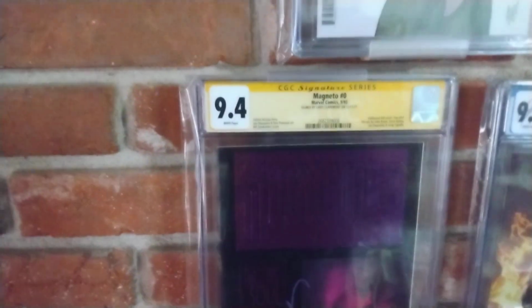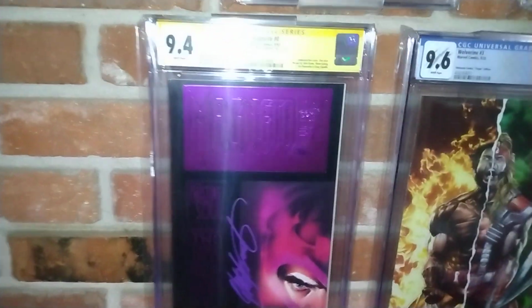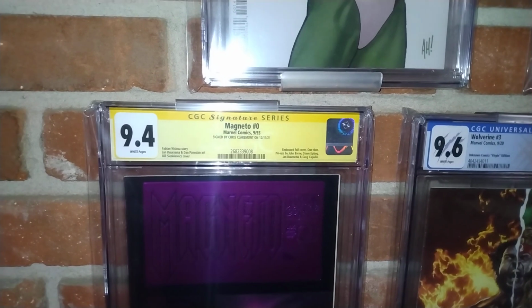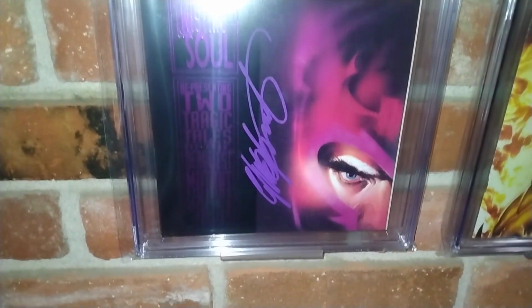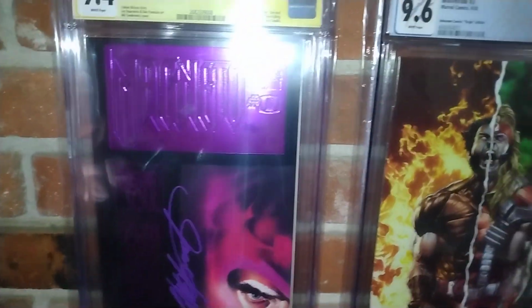Then I have Magneto number 0. Why is this thing blurring out on me? Do I need the light on? You guys get a glare if I have the light on. But it looks better, I guess, with the glare, right? Magneto number 0, signed by Chris Claremont. Very cool purple cover. There's another version of this cover. I think it's not purple, but I think it's gold, if I'm not mistaken, or it could be silver.